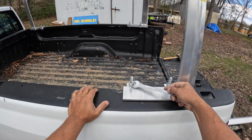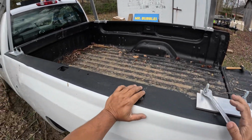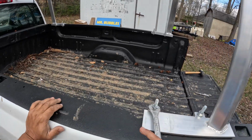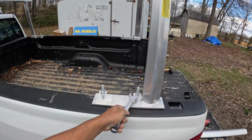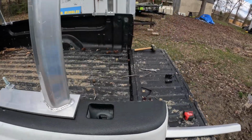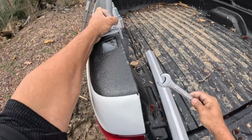And like I said, a rig like this will make you money, guys. You'll be like a ninja. You'll be able to get in and out. That's pretty tight. Pretty tight right there. I'll just tighten this one a little bit more. Maybe like 2 turns on it.